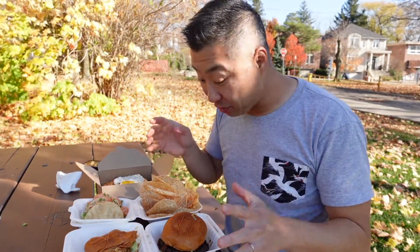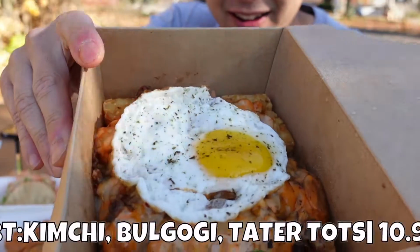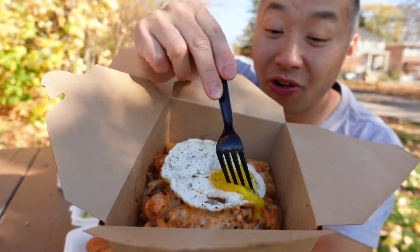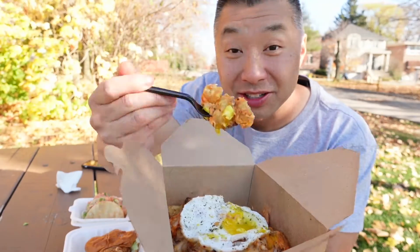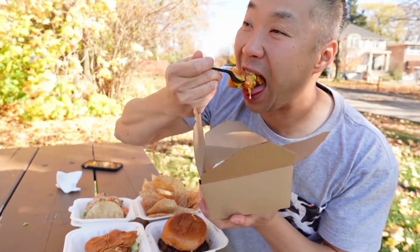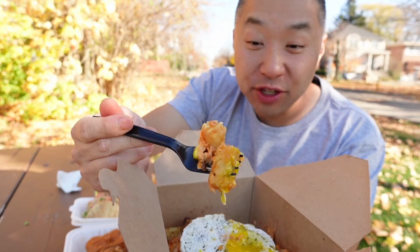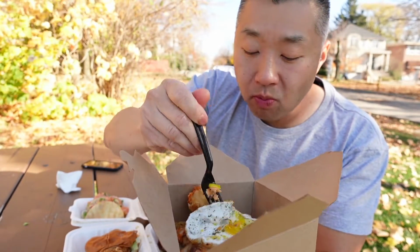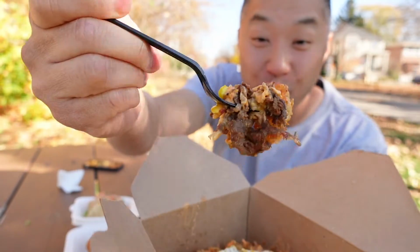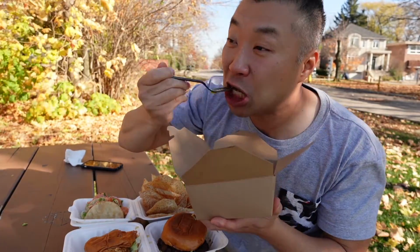All right, the good times aren't stopping there. What else we got to try? Ooh, look at that runny egg. So this here is their K.B.T, your Korean Bulgogi Tater Tots. Crispy and fluffy on the inside. That Korean sauce smothered in bulgogi as well. Bulgogi with tater tots. You guys are kidding me.